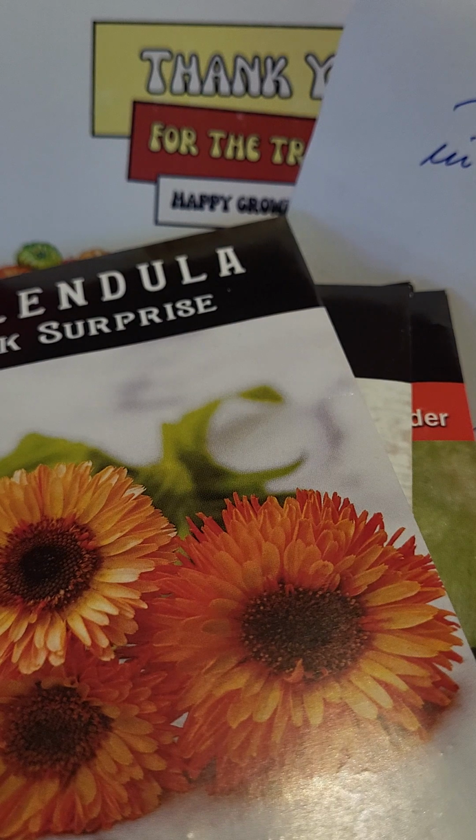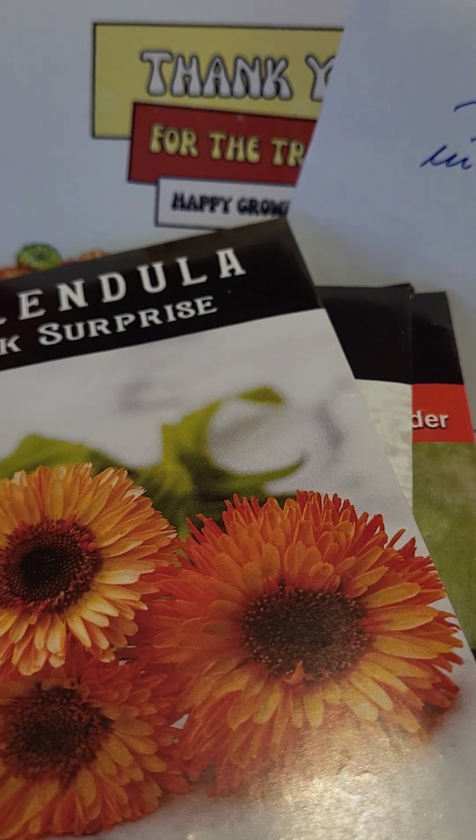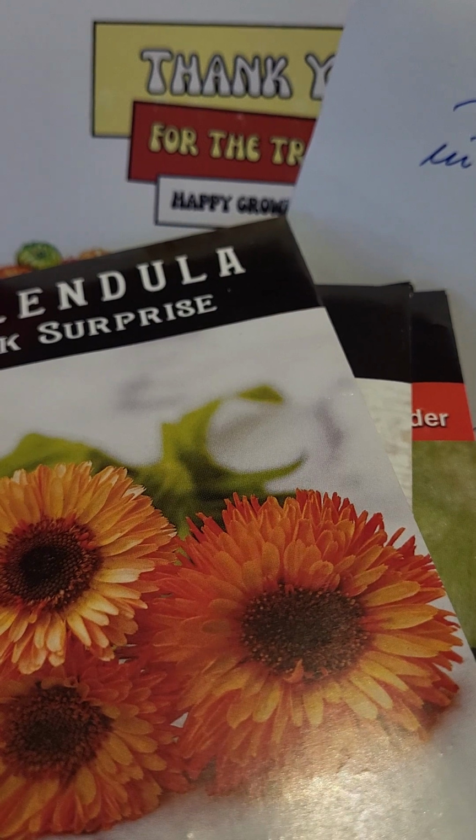Grew amazing Marketmore cucumbers that year. And what else? Oh, the yard-long beans, lemongrass. There was just an eggplant in the corner. It was an amazing, amazing garden year, and I've not been able to replicate it since.